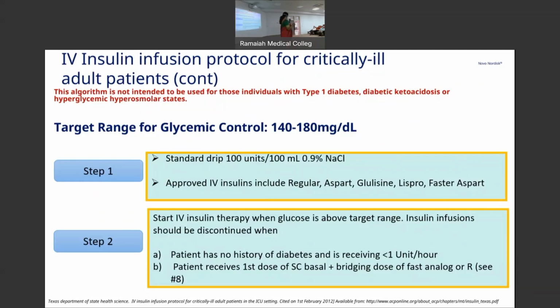What's the most important thing you need to check before you start IV insulin? Perfect. So what is the potassium at which you'll be absolutely comfortable to start?